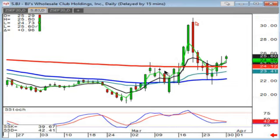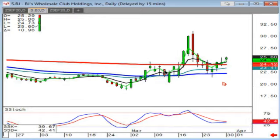Again, just normal, common sense aspects of human nature. And the T-line acts like that support and resistance level of human nature. And if you use a very simple rule, the further away you move from the T-line, the higher the probability it's going to come back and test it.